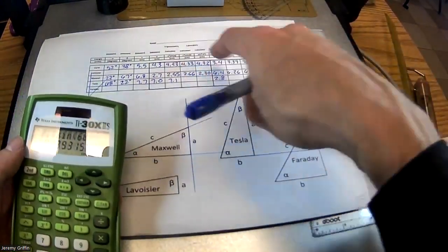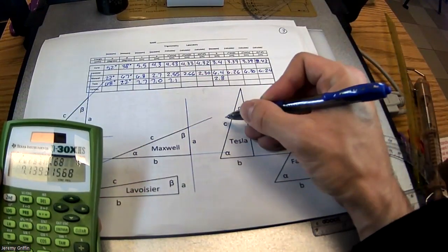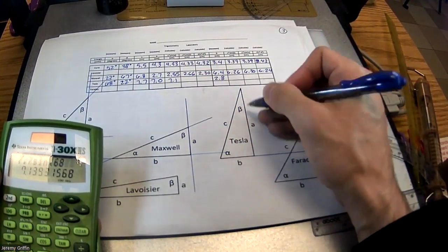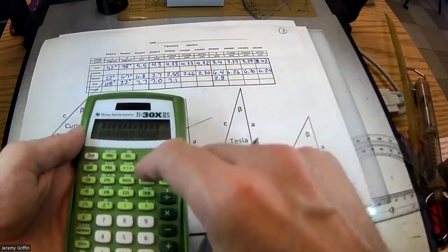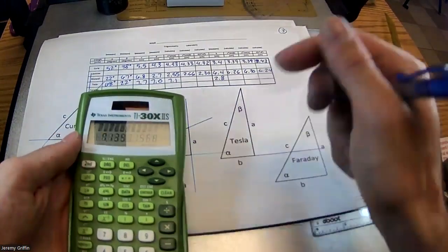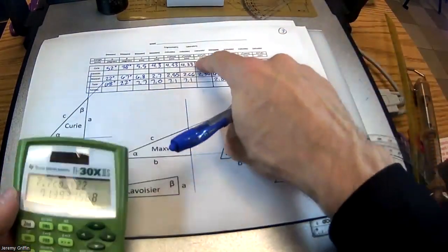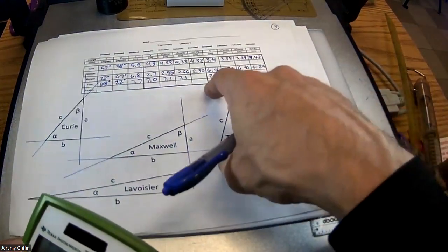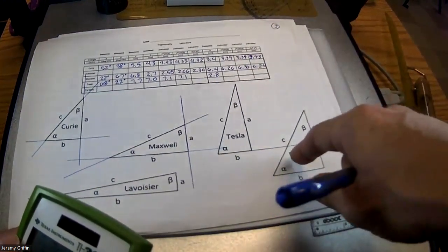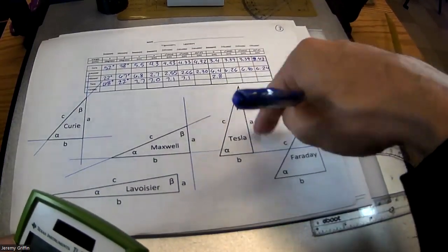Okay, next one, C times cosine beta. Now cosine beta, that runs adjacent, that translates hypotenuse to adjacent leg, which is also side A. Let's do 7.7 centimeters. Cosine beta was 22 degrees. Yeah, it's also 7.1 centimeters. Next, square root of C squared minus B squared. You guys remember that's reverse Pythagorean theorem? Right? So, look, Pythagorean theorem, did a little bit of algebra. It's also a perspective on side A.